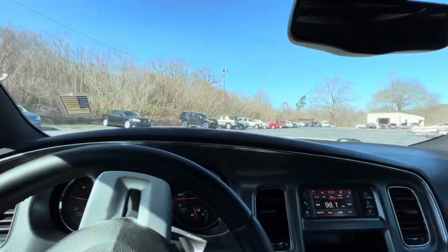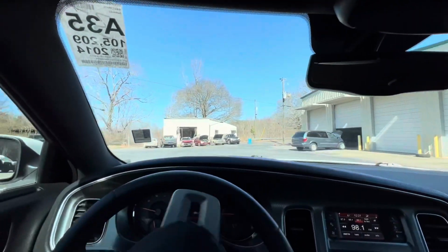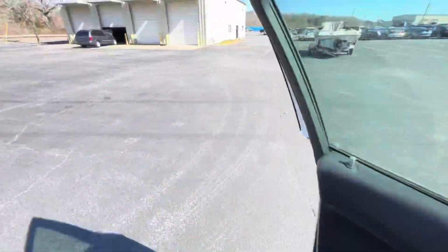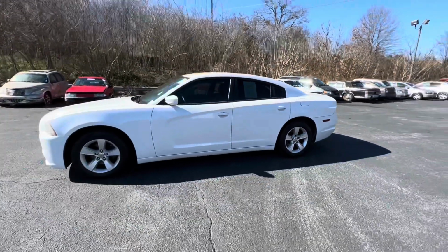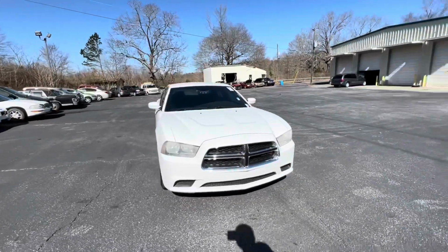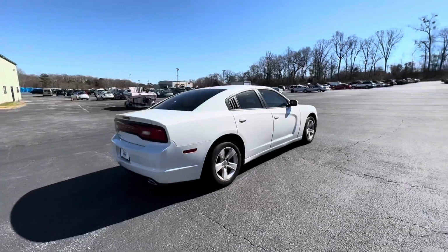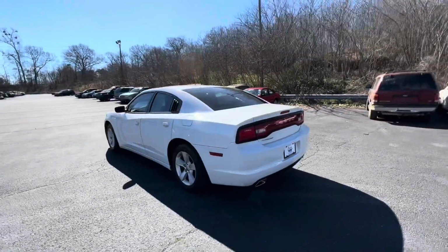Let's pull over here and look at it one more time. Just get out and look at it. What y'all think? Right here in the sun. All right, what y'all think, man? Mopar fanboys, 2014. Looks good to me. Looks good to me. Y'all think?